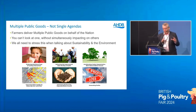And lastly, most important, and you can tell I'm a farmer, what also is a public good is pig producers making money. Because what happens when pig producers make money? They spend money. If you take farmers out of the rural economy, you lose large bits of that engine that drives the rural economy. So key in this is that this journey isn't just about carbon. It's about the full public goods that we provide.